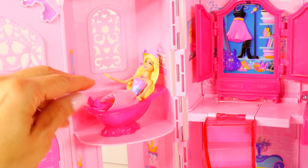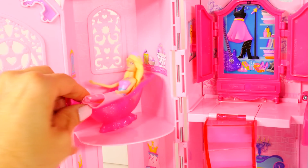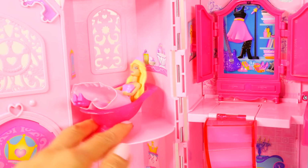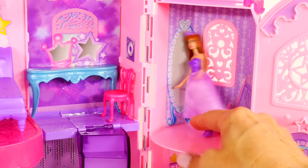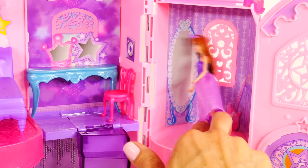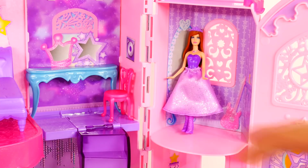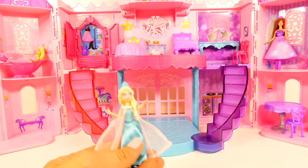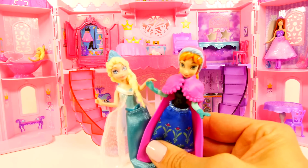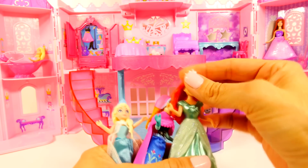And over on this side is the bathroom with a princess-sized bathtub. Actually, a pretty big bathtub. And back on the other side of the room, I think this is a dressing room with a full-length mirror where they can change and get ready before they perform. So I think this is a really cute and fun dollhouse, and it is the perfect size for all of the little dolls that have the clip-on dresses.